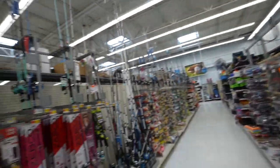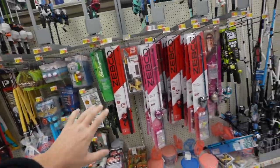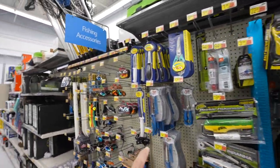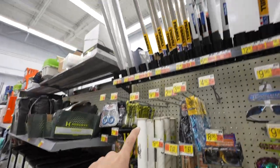All these rods up here. We got all these combos on this side. We got all these random combos and even more combos. Tackle boxes, pliers, shades, sand spikes, nets.